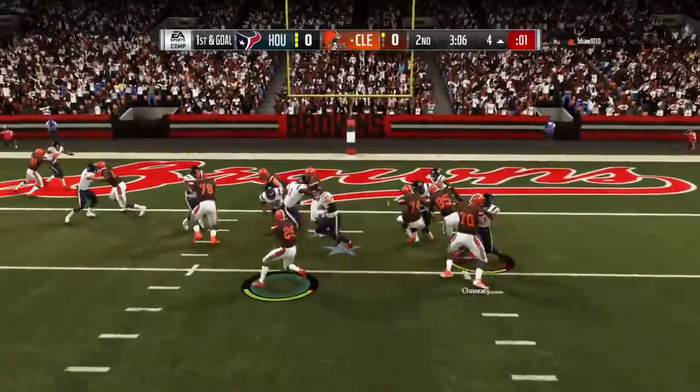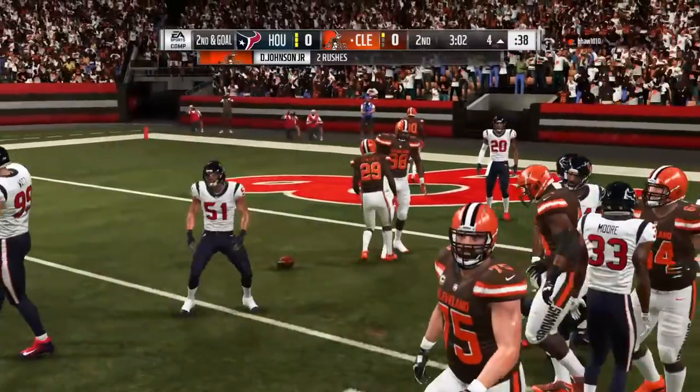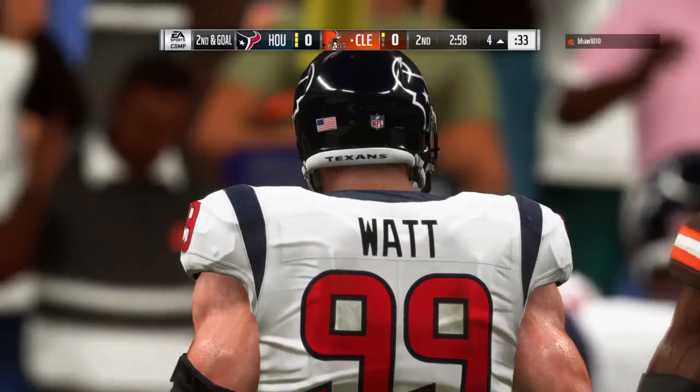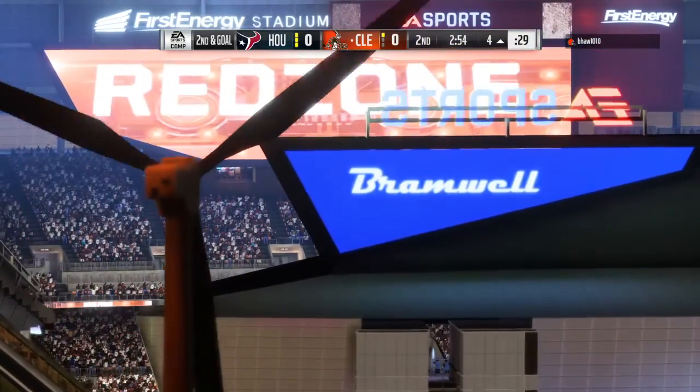They'll try and run. This is Johnson. And he's maybe going to get this back to the 4, but that's about all. No gain on the play that time, and it sets up 2nd and goal.